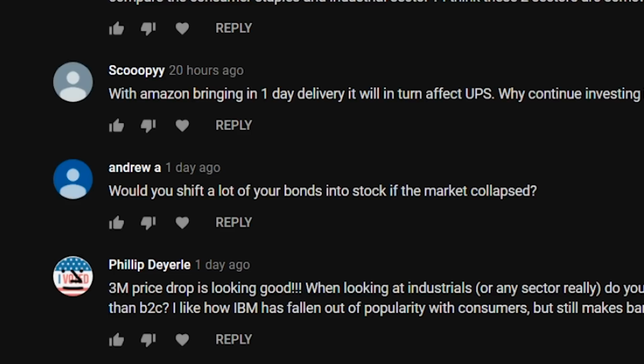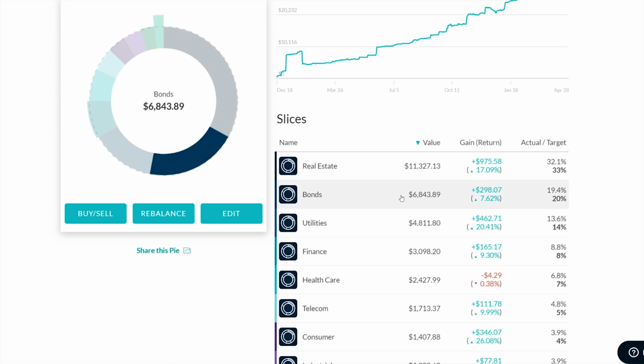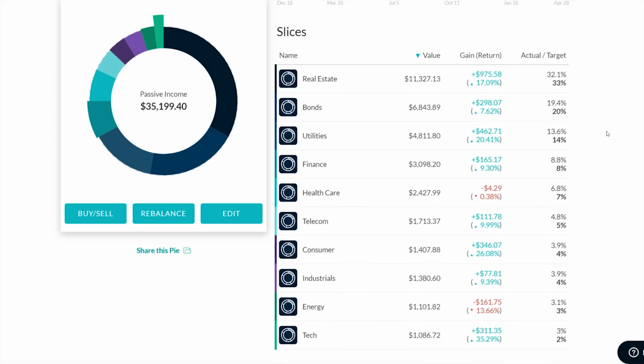Next question is from Andrew A. He says, would you shift a lot of your bonds into stocks if the market collapsed? All right, so here, if I go to my overall portfolio, I have 20% of my portfolio in bonds. And it's true that these are a way to store a lot of money that still makes you some good income. Still, it's fixed income, so it's still paying me out monthly.